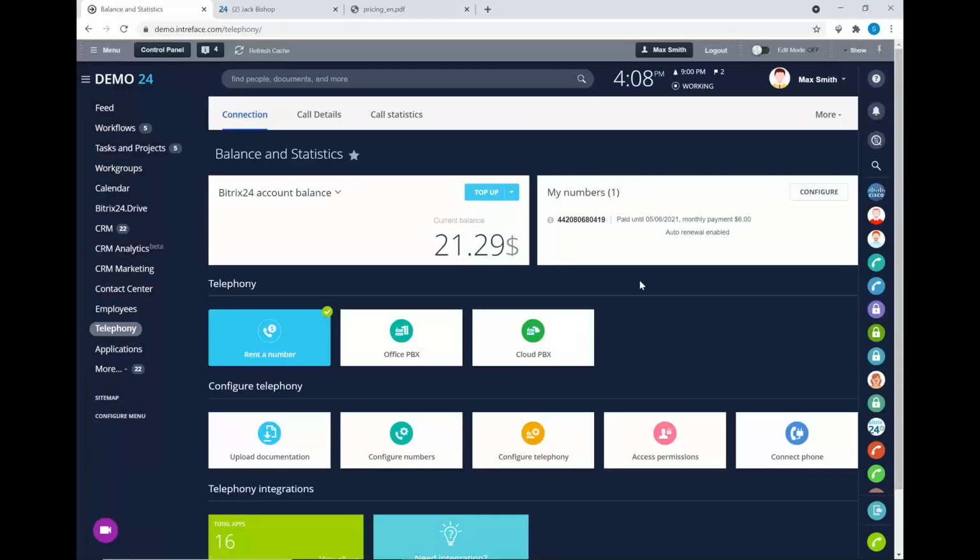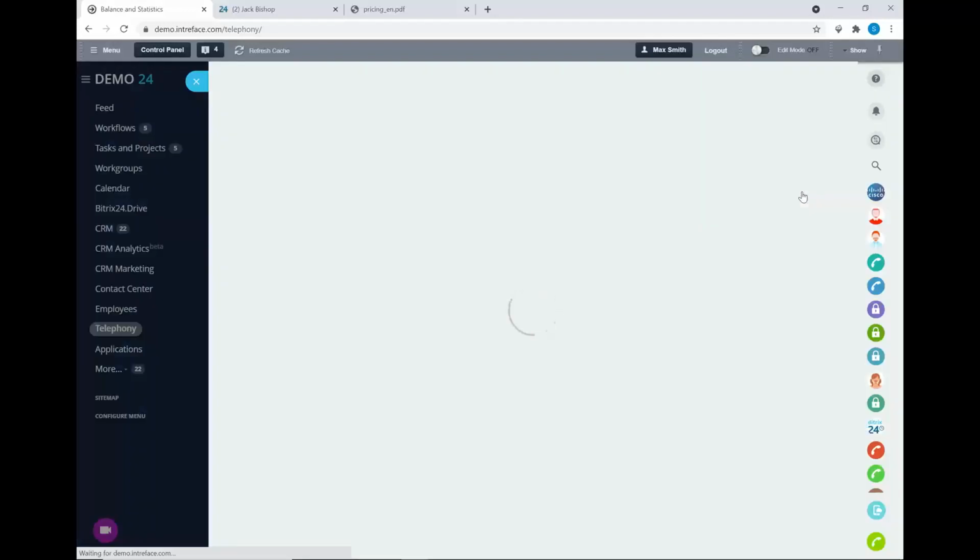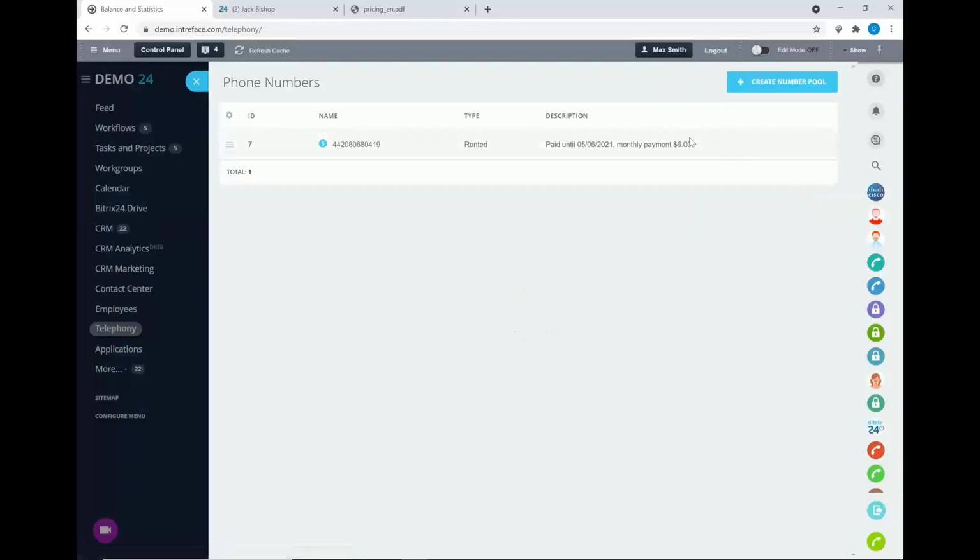Okay, so once you have connected that number, it's going to show in your personal numbers section here. We can see we have a number here that we have rented in the system, and we can then start to configure those numbers for our specific requirements. This is where we can now set up our virtual phone system. I can go into the configure button here, and this will show me all of my numbers that we have connected. You can see this one is rented and we're paying $6 per month to rent that number.